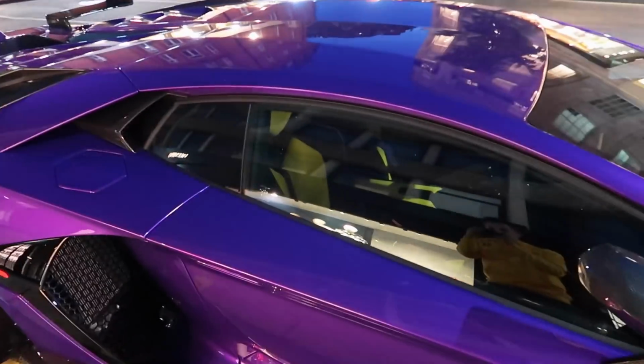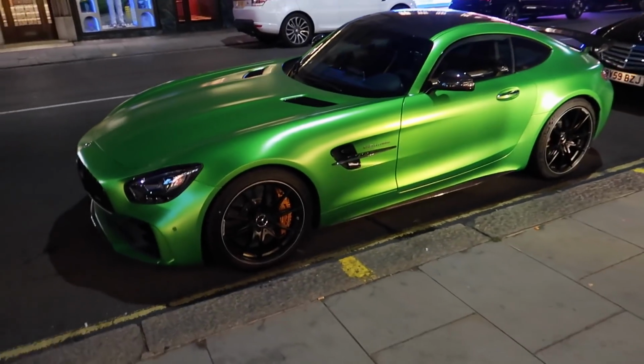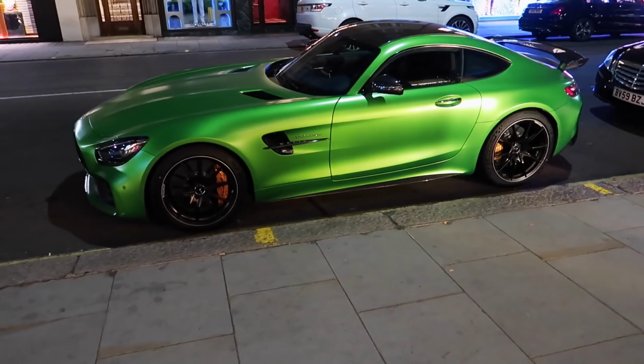You just can't go wrong. Yellow seats as well, which go with the yellow calipers. I like what he's done there. A lot of you guys will know that I was at one time, not that long ago, on the hunt for one of these, and it didn't work out.